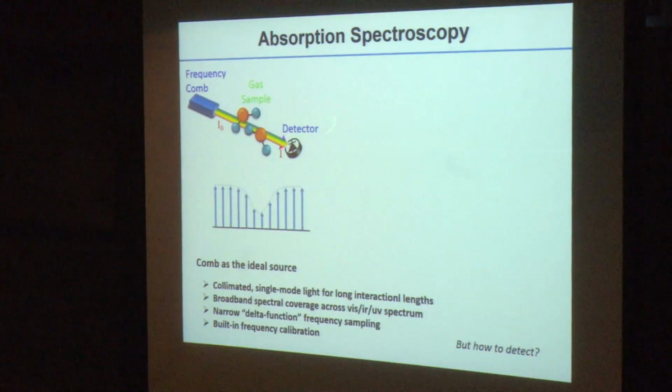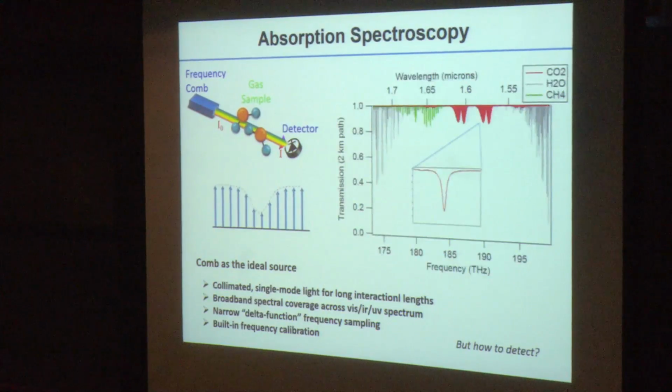But you have to do the detection, right? And the way I drew it here, it doesn't work. All your comb teeth hit the photodiode. One other thing. The other nice thing, if you just start out looking at the main candidates of CO2 and methane, is they have these nice bands in this 1.6 micron region where there's an atmospheric transparency and where fiber lasers work. This is the signal we're looking for. And then with spectral models, you connect this absorption to a concentration.